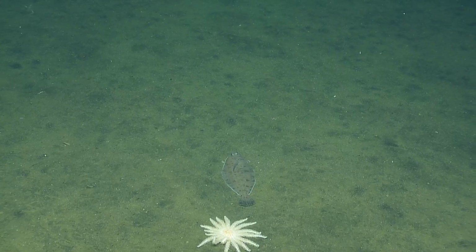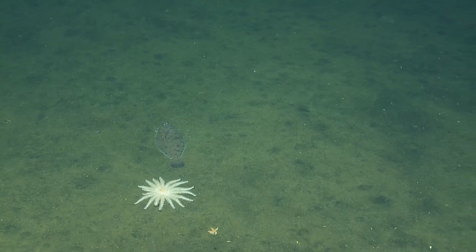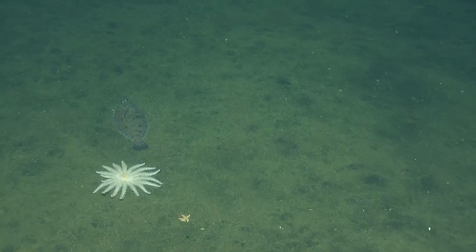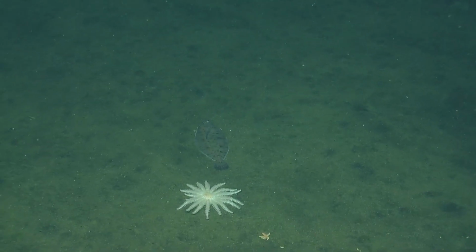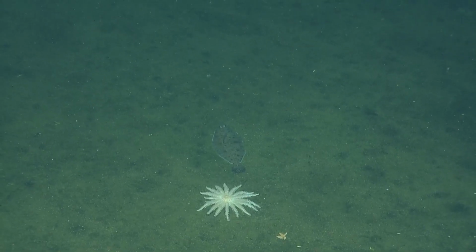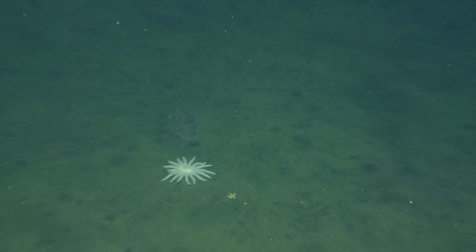What was that little orange star that we were seeing in front of our, what did you call it, a Rathbunaster? That little one? The white one with the many arms is the Rathbunaster. I don't know what that orange one is. That one's orange though, so Aaron, you must be happy about that. Okay, full wide, please. Thank you.